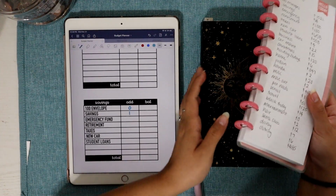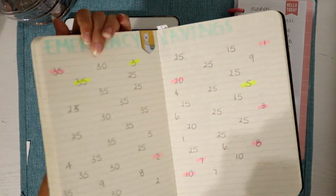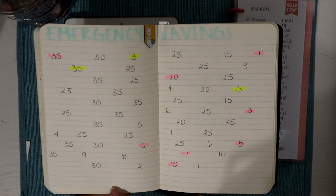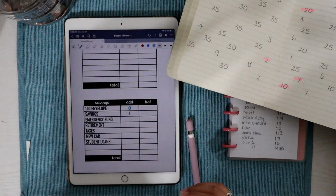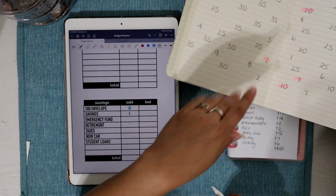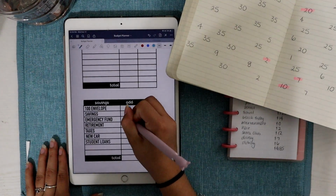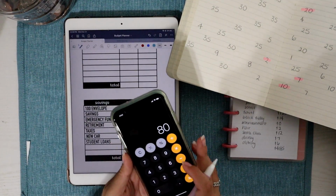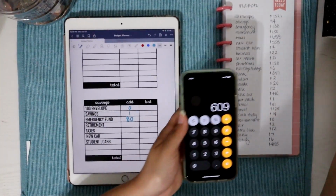So for emergency fund, I do have a spread over here that has 52 numbers from 1 through 35. I usually pick a number here a week. You can pause the screen if you want to write these numbers down. I thought about doing multiple numbers this week just so I can get ahead on this, but I think what I'm going to do is just pick a number and then highlight the ones that add up to that. So I'm going to do $80 into emergency fund just so that we can be ahead on that. So there's $80, which brings us all the way down to $609.